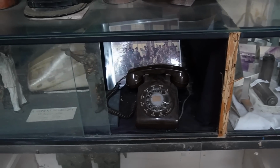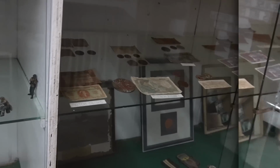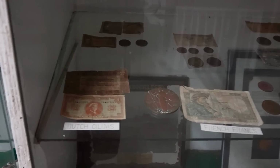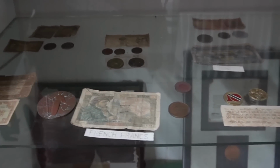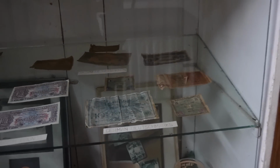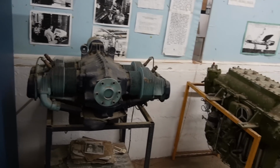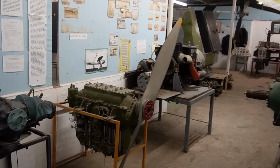Yes, peeps, some people will still have phones like these. Dutch currency, French currency, old school French, British currency, German currency. Wow, old school stuff, man. You have engines, plane engines. Look at this. Wow.